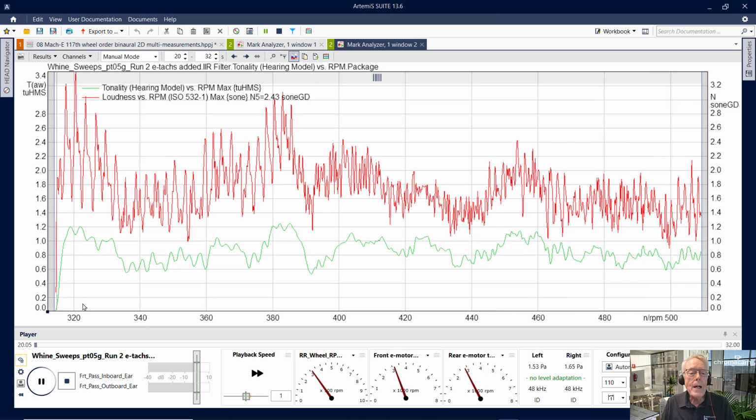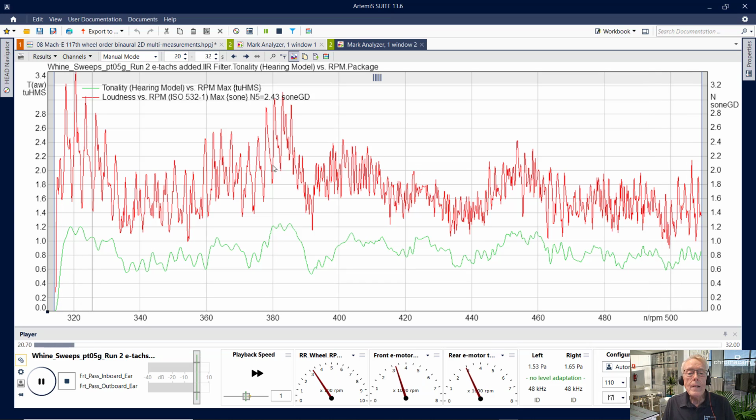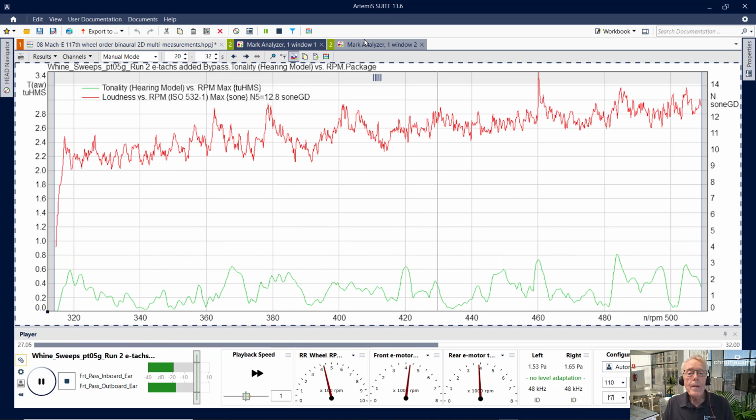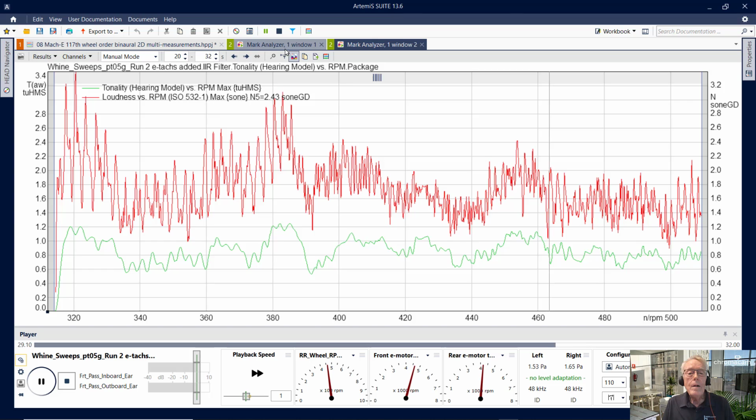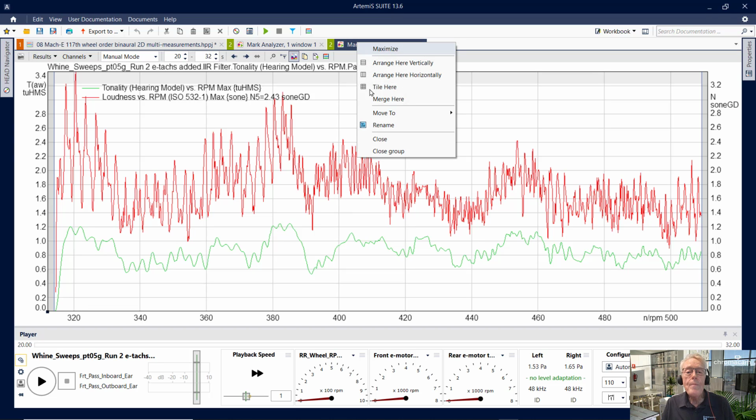I think I have too much going on in my computer for its memory right now. So there we see the loudness in red, and we clearly see the once per revolution issue, and then it tends to disappear more in the latter part. Very strong here versus the overall signal with the resonance at 300 Hertz, as we noticed before.